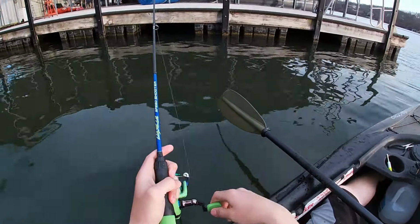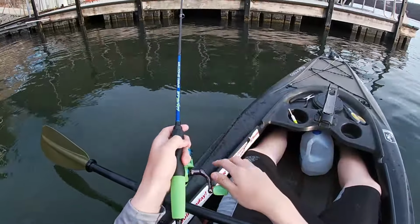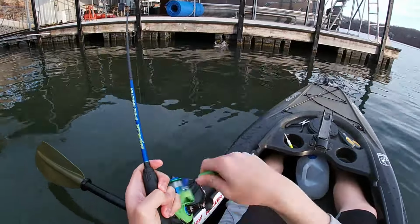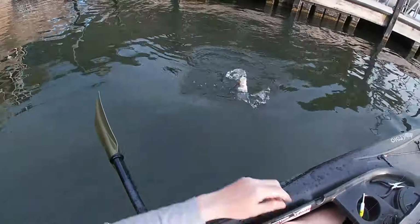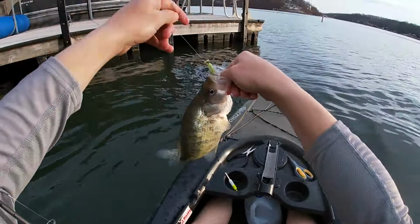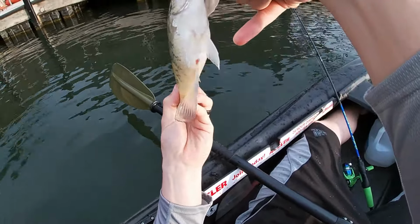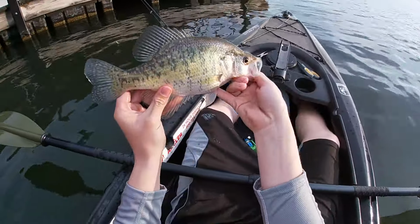Ooh, that was a bite. That was pretty light though. Barely felt it. Right there, that feels better. Yep, it is. Nice fish. There's a slab right there, nice crappie. Big crappie. Big crappie. Wow. That's a beautiful fish right there, full of eggs. I mean, plumb full, right on the pre-spawn. 12-incher. Nice.